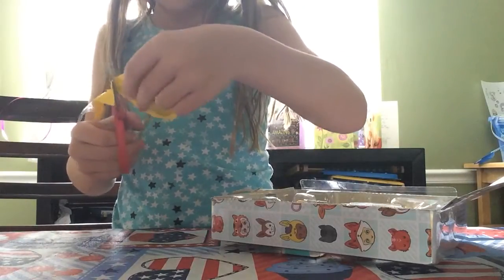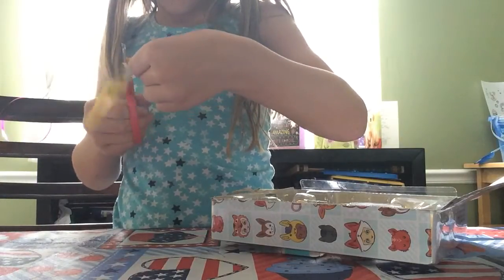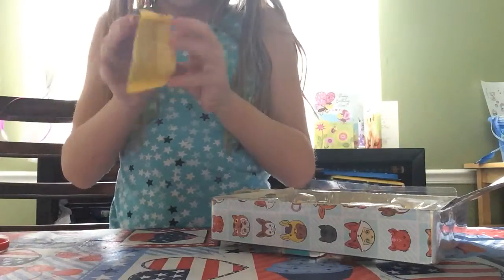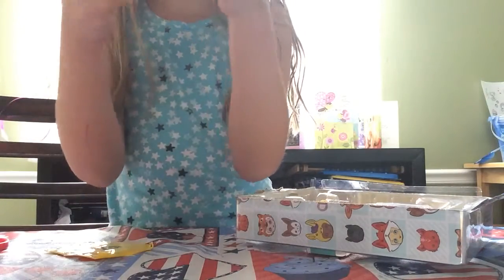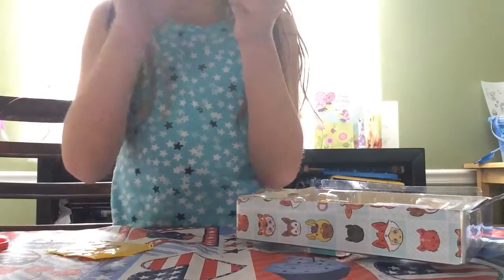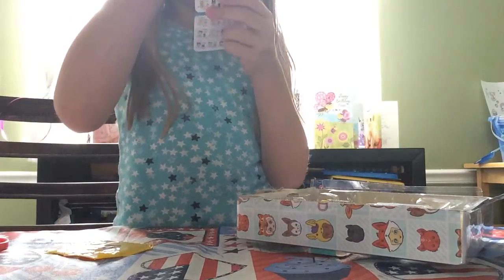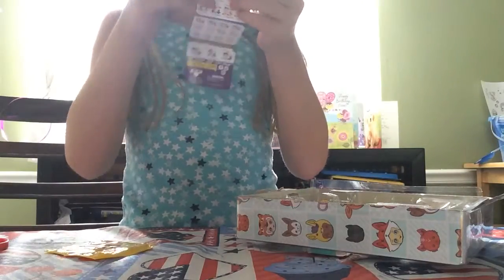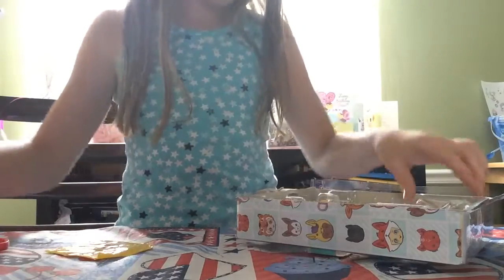Open, open, open. Good. Okay, so let's see. Here is the checklist. There is different kinds of academies. There is Too Adventurous, Too Noisy, Too Cheeky, Too Precious, that's a limited edition. Too Sweet, Too Wild, and Too Cool. Let's see which ones we got.